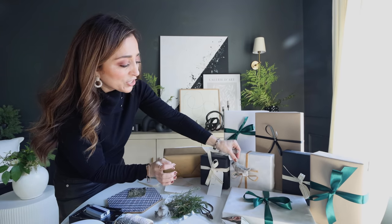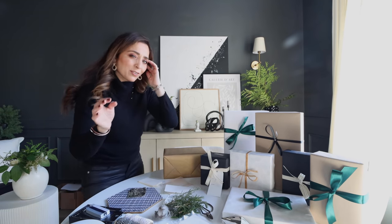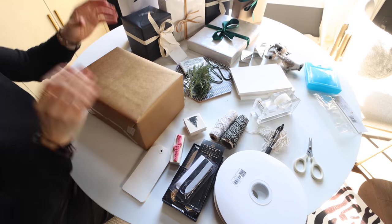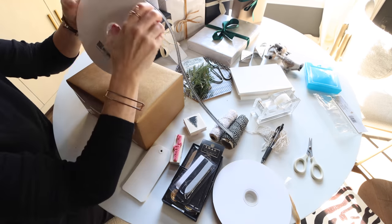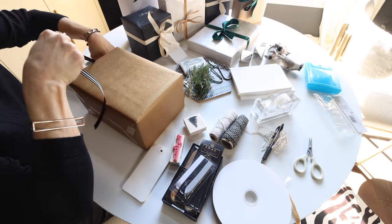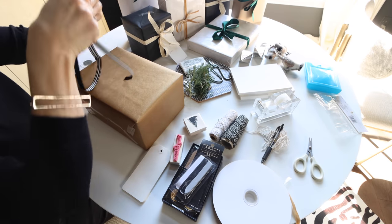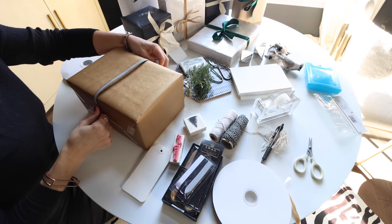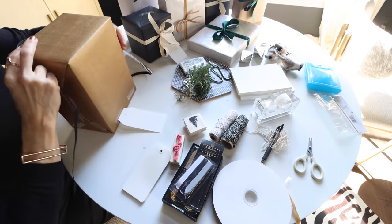So it's still very chic, it's still very elegant, but it's also soft and just a little bit romantic, I think. I have not done a DIY in so long. I'm like, oh my goodness, can I actually pull this off? I have to try to set up the camera so you guys can see. Oh my goodness. So the first thing that I'm going to do is to tie this bow, because I'm going to start with the easiest first.